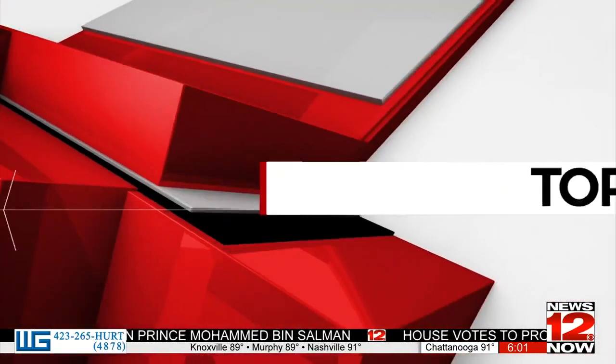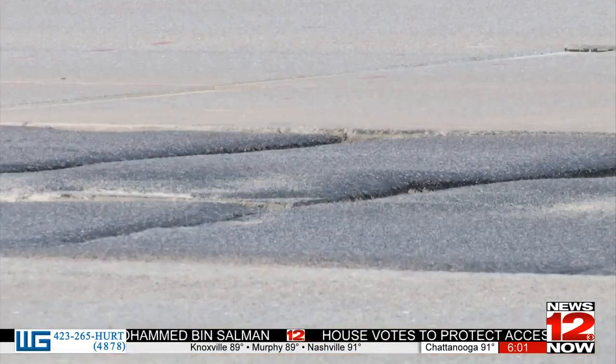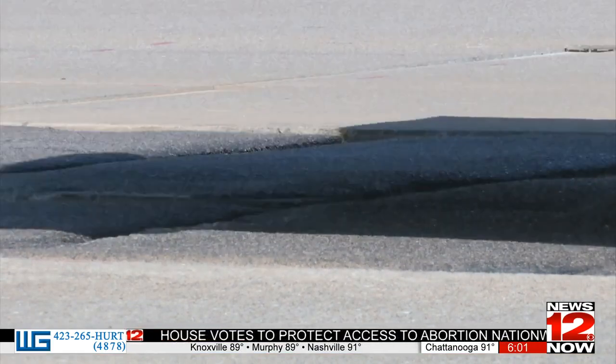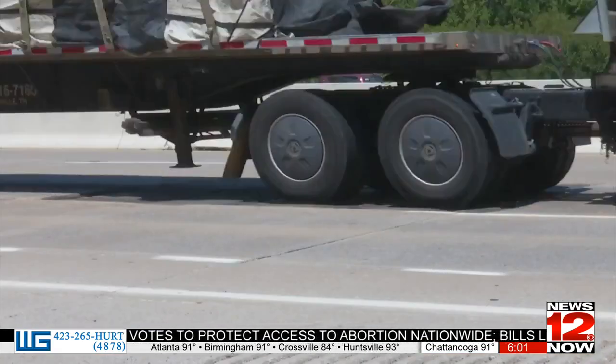Chris. It's no secret that you're likely to hit a pothole or two if you're driving on I-75 near Volkswagen Drive. And TDOT is working to fix that. But road repairs bring traffic slowdowns. And this weekend, those repairs are closing three lanes of traffic near Old Lee Highway. The portion of I-75 that runs through Hamilton County currently features several potholes and cracks in the concrete.